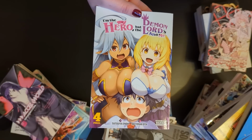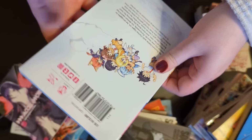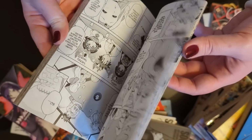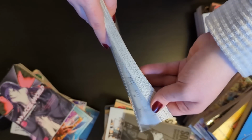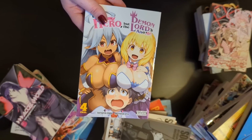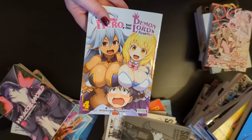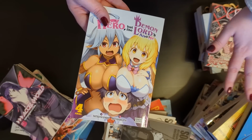I'm the hero, but the Demon Lords also meet all. I was quite pleased to see this one as well because I believe this is the final volume in the series. Yep, it is normally a plastic wrap series, but I bought it secondhand. So it's not amazing, it's silly, lighthearted, but it is very, very lewd. Very, very lewd. Everyone keeps getting naked, so be wary of that.